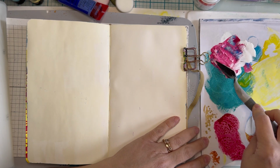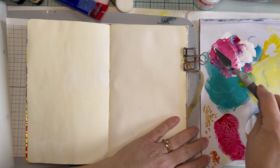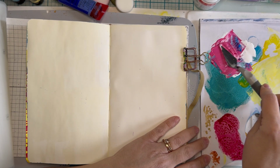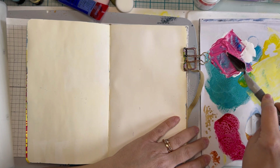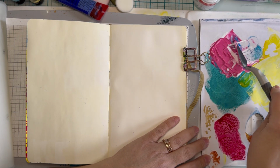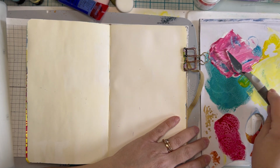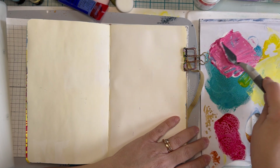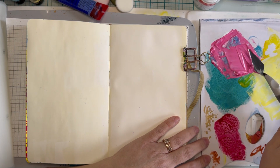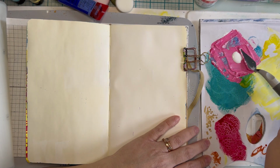And I highly encourage you to mix your paint, especially if you have a limited paint palette of tubes of colors. As long as you have all the primaries, black and white, you can mix other colors. It's just fine. I think I do want this to be a bit lighter. This is going to be my base, my background. So I want it to be fairly light and maybe even a little bit lighter than this. So let's just add some more white.